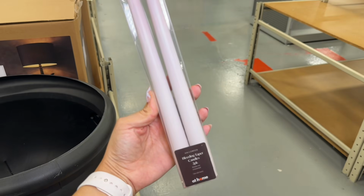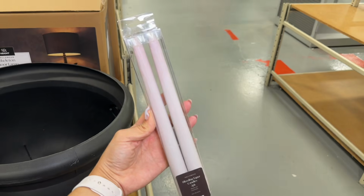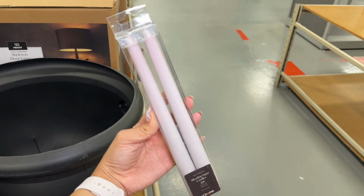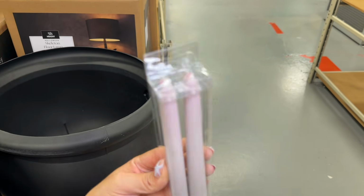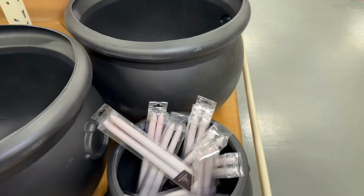This is interesting. Bleeding taper candles, $4 for a 2-pack. I'm assuming they bleed when they're lit, but again, they're real flames. And we're looking for flameless this year.